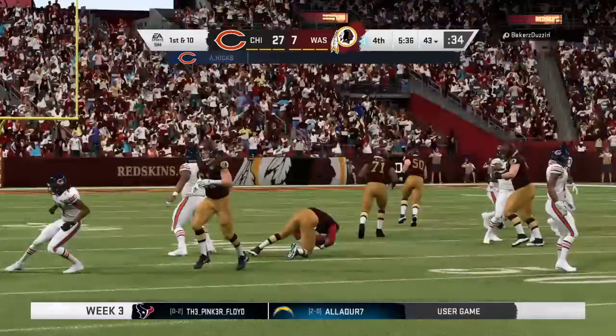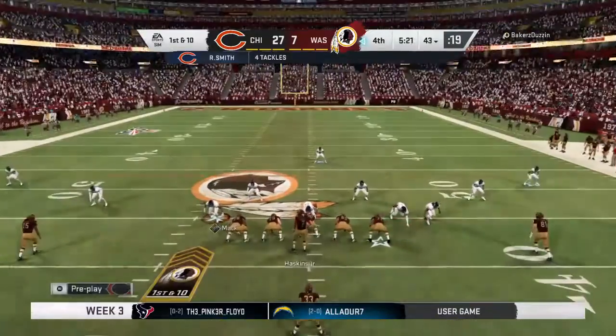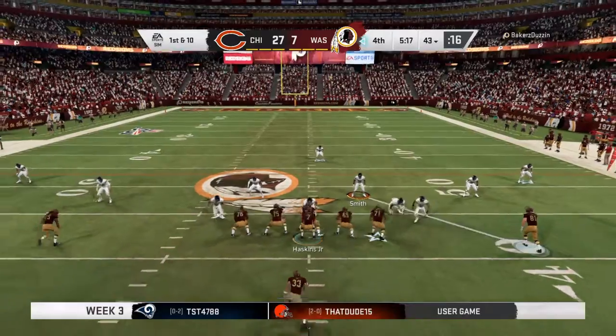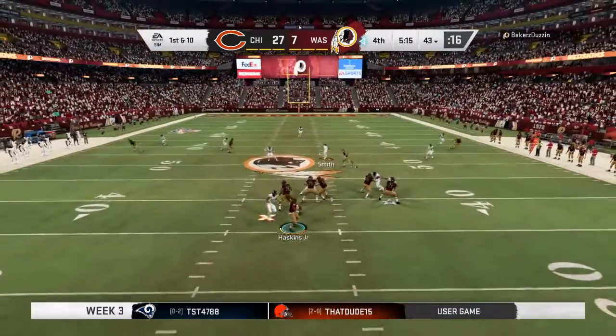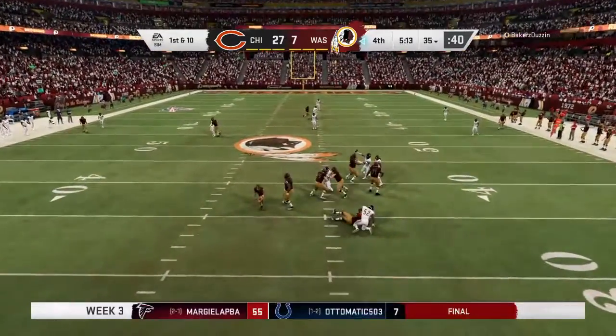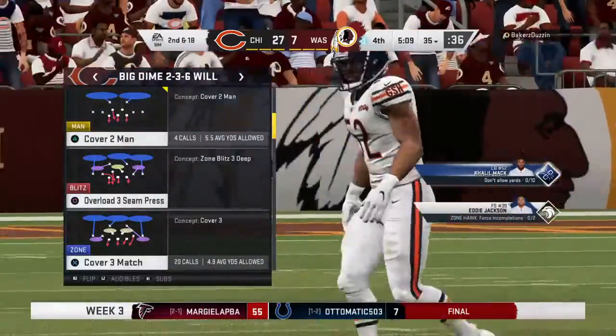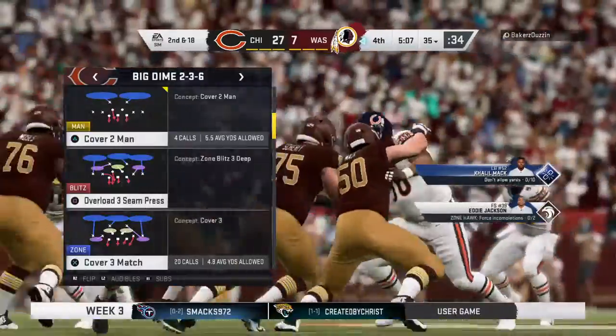Now that was an inspirational scramble for a first down, all the while absorbing a big-time hit. Well, we know the guys in the huddle appreciate what he's doing. But how about the guys in the press box? The pressure, and he's taken down. A Bear sack. Khalil Mack has now recorded 10 sacks on the season.